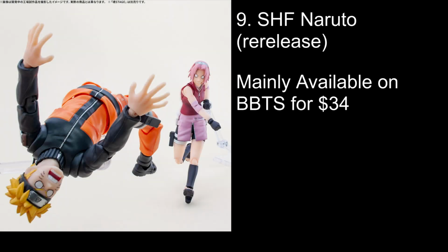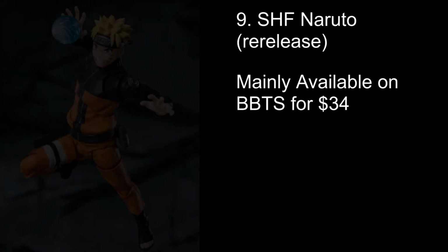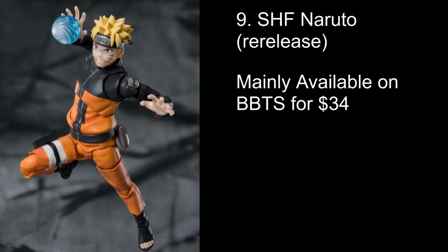I'm pretty sure they have it on Big Bad Toy Store also, but I did not want to pay the prices for that, but I might as well because they're gonna get scalped in the future. So that's my number 9 most anticipated figure of the year. Hopefully you guys are also excited about that.